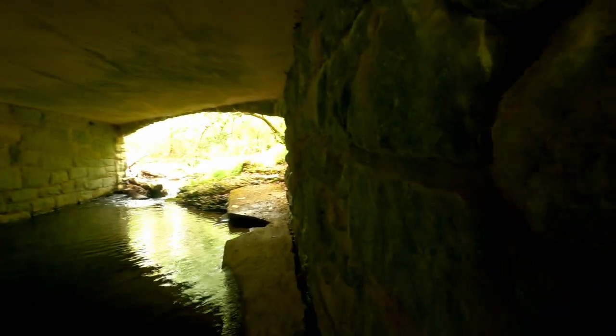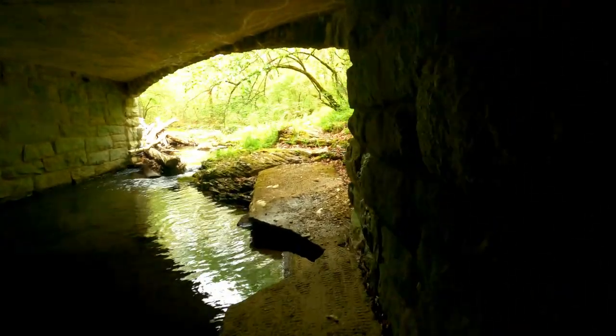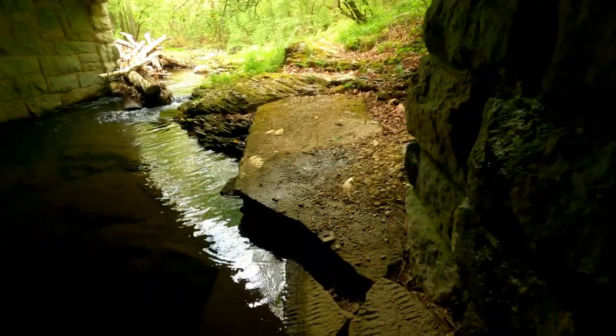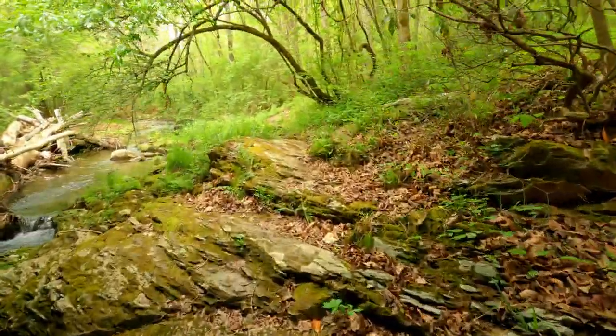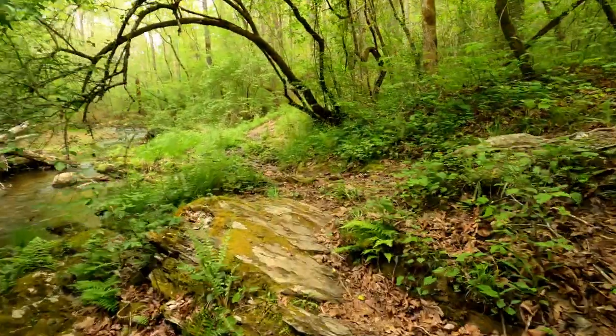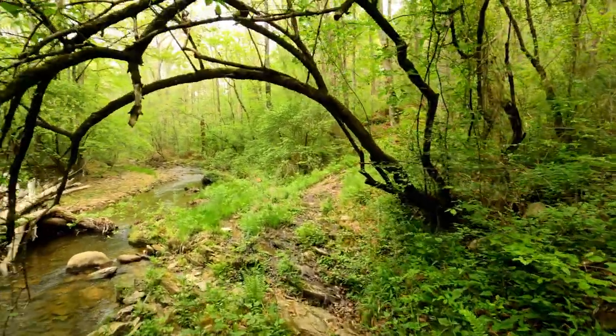Woohoo! I always love the echo in these tunnels. Man, look at this! They need to do some work in here, don't they? Holy moly, look at that. Man, oh man, oh man. This trail, I mean, it hadn't been maintained in a while. That's for sure. All right, so we got through there. Let's just keep going.